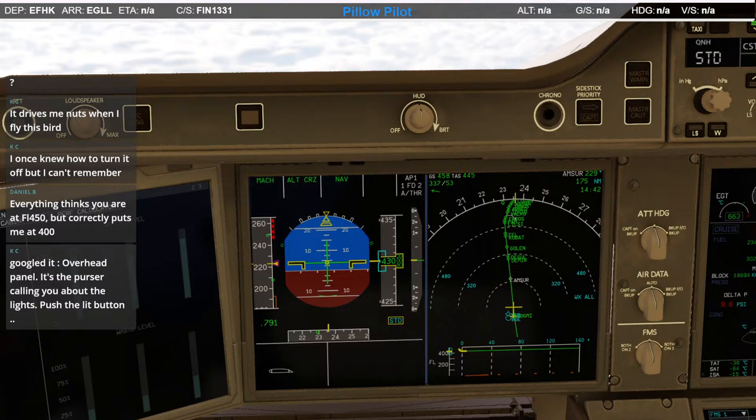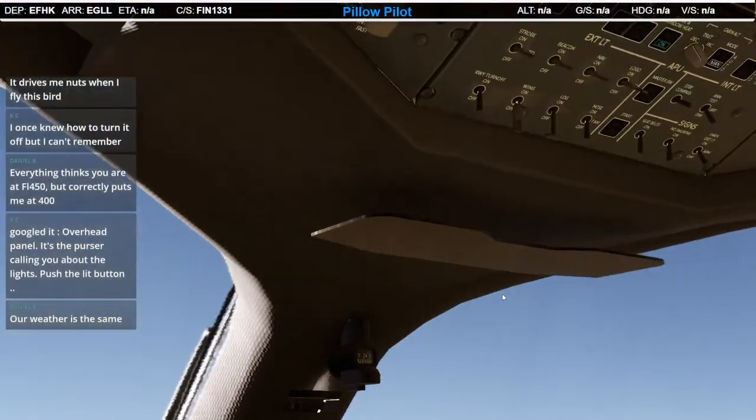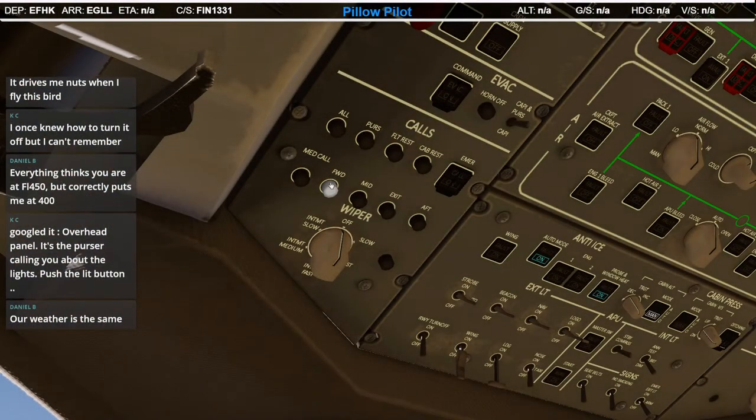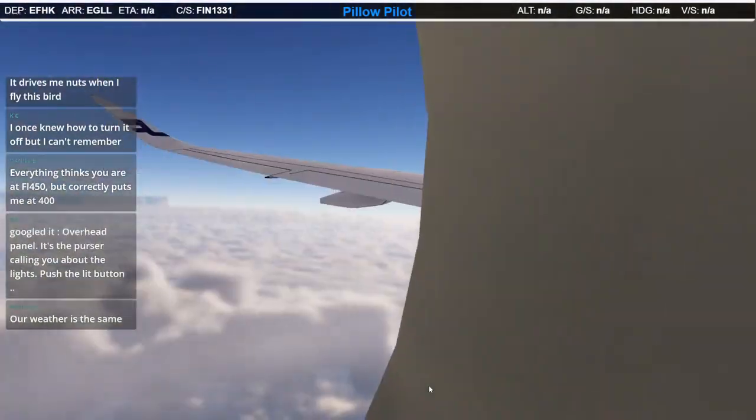What does the overlay think? I haven't got any information. Overhead panel, it's the purser calling you about the lights. Push the lit button. Nice, thank you. That one. Oh, purser. No? That one. Okay. Nice, thank you. Push the lights button. Do you want a map? We've got bright lighting in the back of the cabin here.